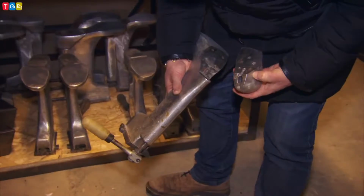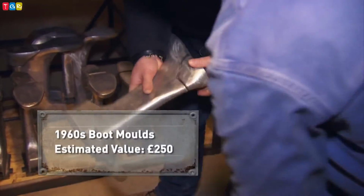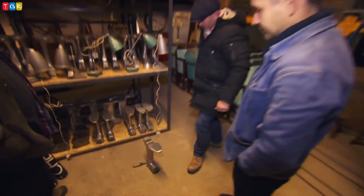I don't want to buy them all. I might buy 1 or 2 pairs and just sell those as a one-off and move on. These 1960s metal boot formers were originally used to shape and make boots for the Ministry of Aviation. A pair could be worth £250. They need to be 100 quid a pair.